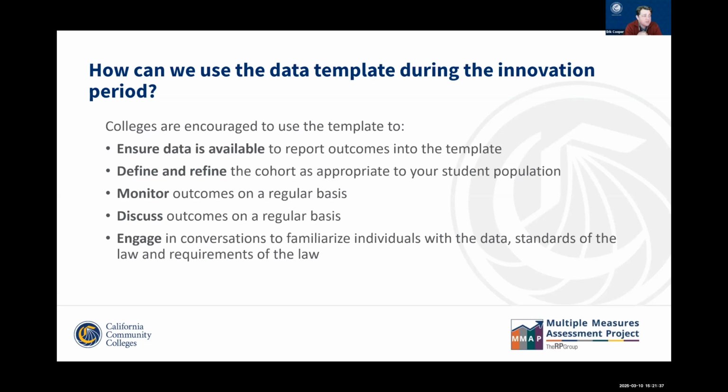You're going to want to monitor those outcomes on a regular basis. So IR folks, get prepared for your math faculty to be having these conversations at least once a term. Math faculty, consider buying your IR teams a coffee. Not a ringing endorsement, but a nice gesture.